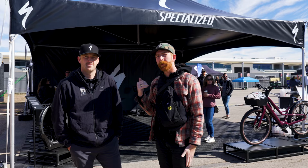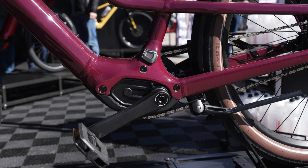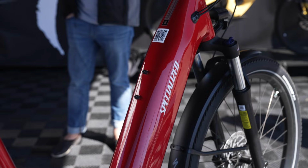Hey guys, we're here with Troy from Specialized. Got a bunch of super rad bikes here. I'm gonna let him share a little bit about what they have in their lineup. If you haven't seen their bikes, they're a blast to ride and they're built very well. Hey everybody, thanks for checking us out. So today we're here at Electrify Expo in Austin, and what we're really bringing to the table here is all of our active bikes. We're really trying to focus on that lineup.